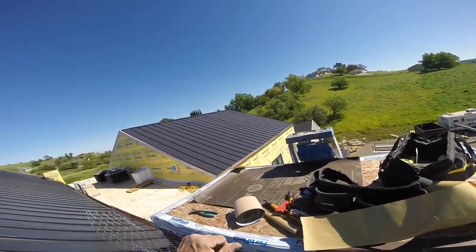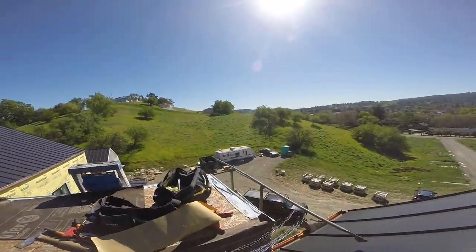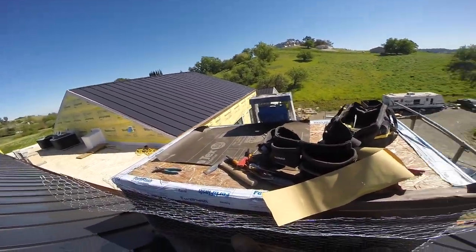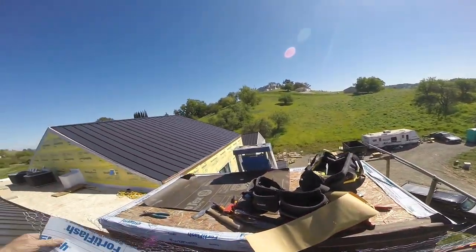Okay. No more to go here. Then I got to get that piece of metal. I got one little piece over there. There might be a piece on the other side, but I don't think so. I think I'm going to have to make a trip down the elevator there and get another one.